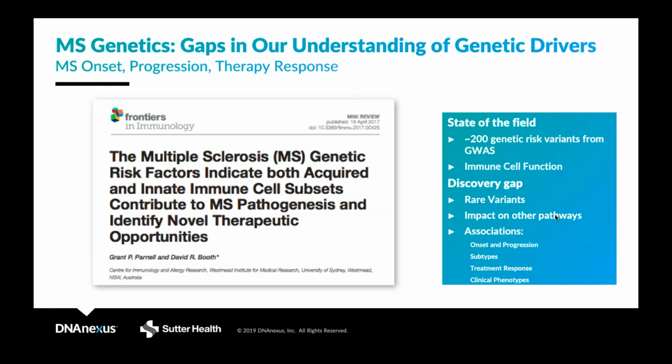Yet there remains this discovery gap, which I imagine a lot of people on this presentation might already understand. So we're targeting identifying rare variants in the genome that are related to disease onset, disease progression, as well as treatment response. Determine if there are other pathways involved in disease outside of immune cell function, and then establish or at least identify associations with onset and progression, whether or not we can actually tell the different disease subtypes apart earlier at the diagnosis stage, and determine whether or not there is a predictor of treatment response, and if we can understand clinical phenotypes better, whether it's MRI or other movement and clinical phenotypes better at the genetic level.